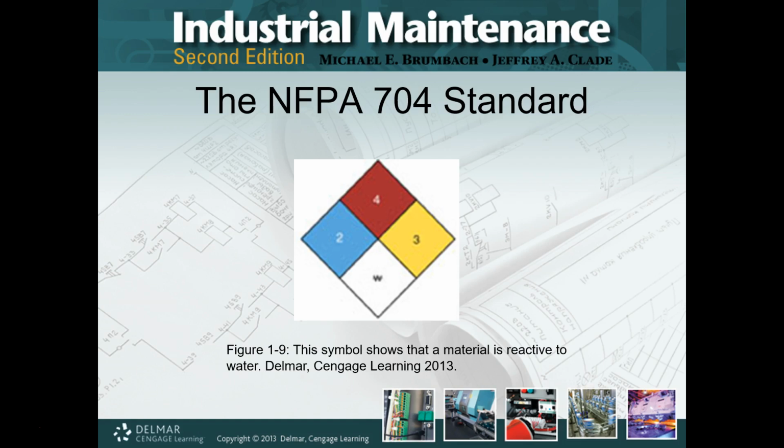So if we look at this symbol here, this is a fun one. So 2, blue, is our health. So it's not non-toxic, but we're definitely getting up there. This is a concern, so we need to be careful of what's going on in this facility or in this area that has this 2 for health. 4 in our red, our nice little flammable section. It's flammable. It will burn. It's looking for an excuse to do something silly.